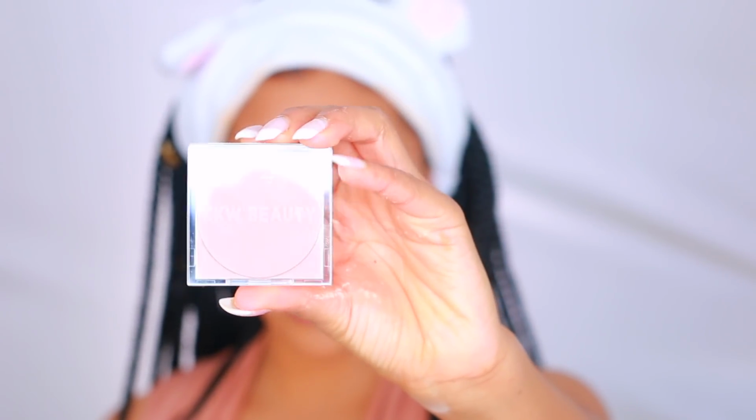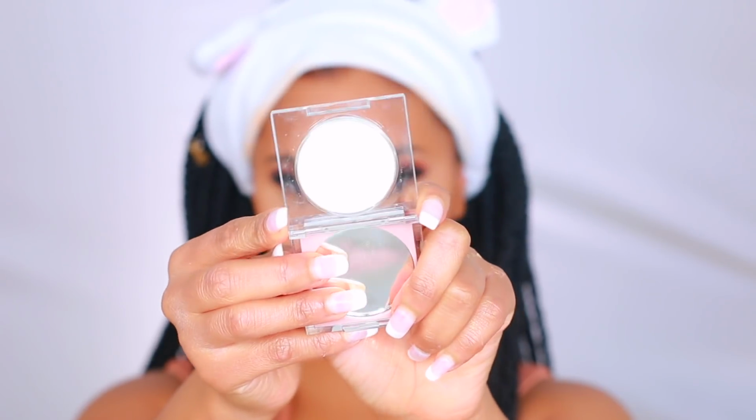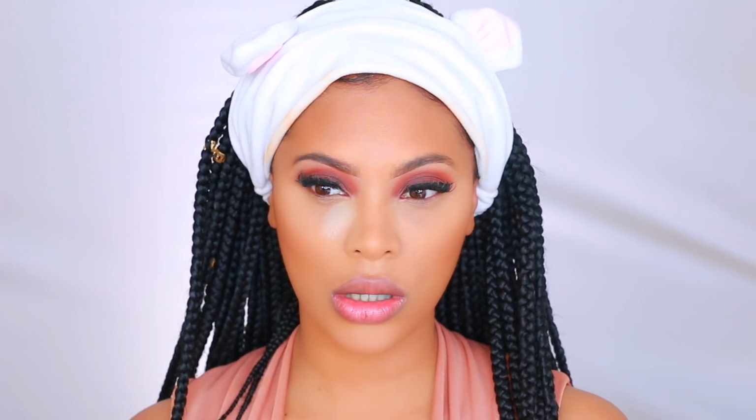Okay, so now I'm gonna go in with the brightening powder. This is in the shade number 3. It's also a light yellow tone powder, and I'm just gonna use this to brighten up my under eyes. Let's see how bright they get. I'm just gonna apply this onto my Sigma brush, and, oh wow, this is really bright.